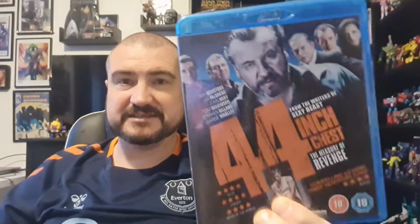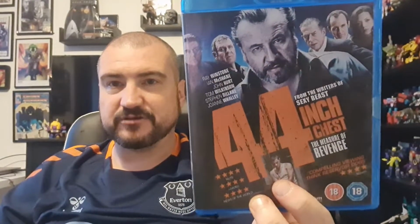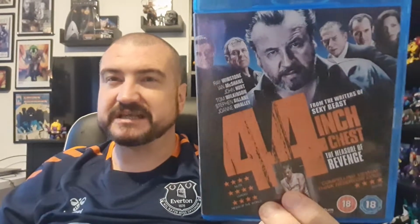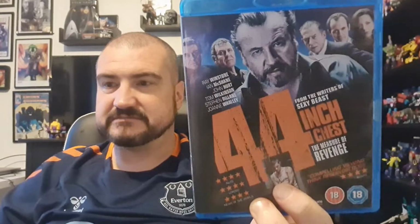44-inch chest. Gangster movie. Not seen it. Can't wait to watch it. Again, one of the 3 for £1 that I pick up on a regular basis. Yeah, like I say, it's only recently I've started getting into these type of movies. We watched Legend the other week, and stuff like Green Street and The Firm and stuff like that. So yeah, these gangster movies are really starting to give me something to watch.